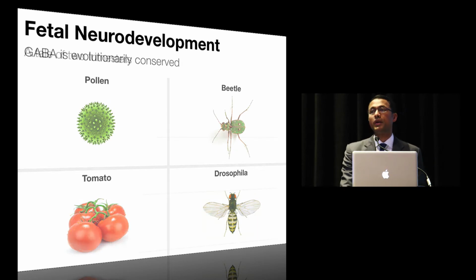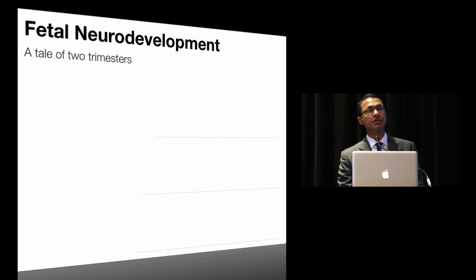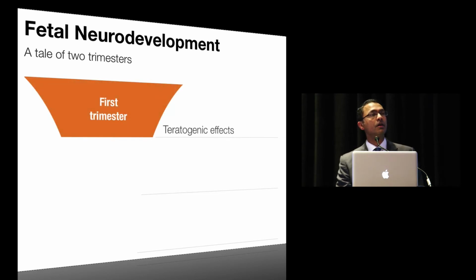So far what we have is a tale of two trimesters. What do anesthetic agents do to the fetus? We do have a lot of data on the effects of anesthesia during the first trimester. We do have a lot of studies showing that anesthetic agents, especially when given as a single administration, do not cause an increase in the incidence of congenital birth anomalies.